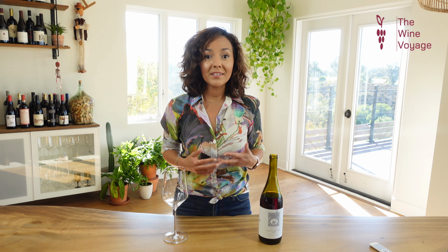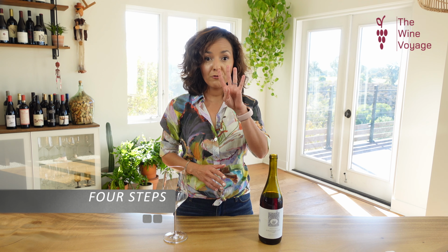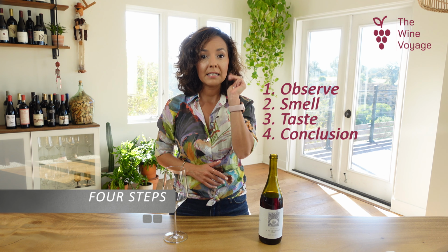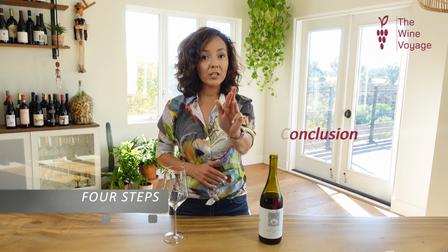Before we get started with the tasting, I want you to go to your resources section and pull up 2 sheets that I created for you. These resources will help you out a lot during this portion of the course. The first one is a wine color chart, and the second one is a flavor and aroma sheet. We are going to taste wine using 4 steps: observe, smell, taste, and reach a conclusion.